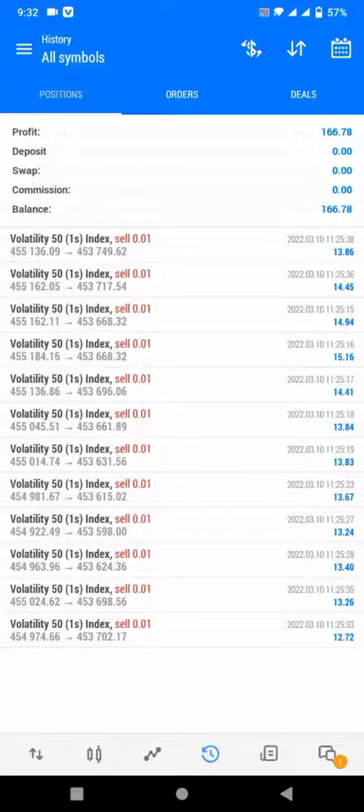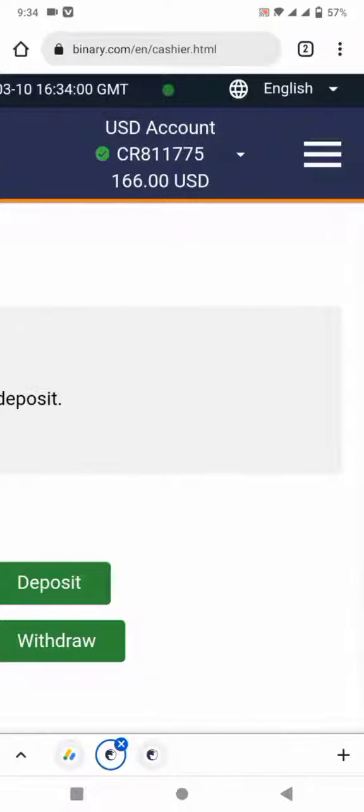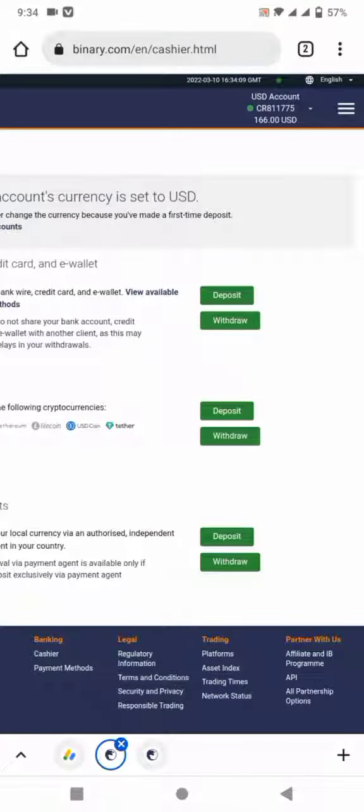So now let's go and withdraw this money. As I always repeat, trade for withdraw. So here is the withdraw for my account. $166 in my CR account right now. This is all by DC scientific, this robot. Now let's withdraw this money.